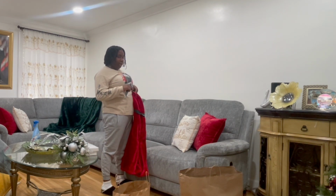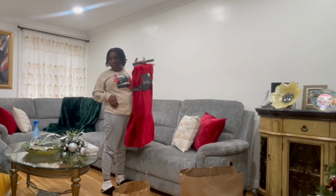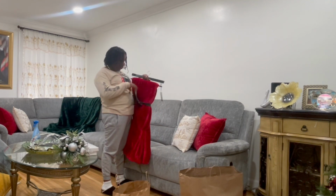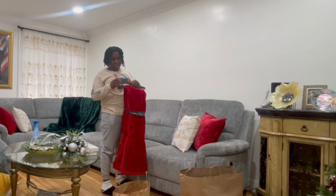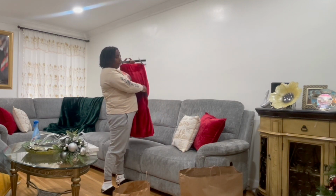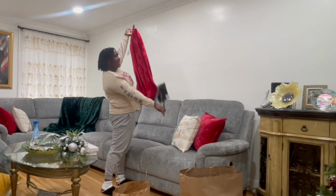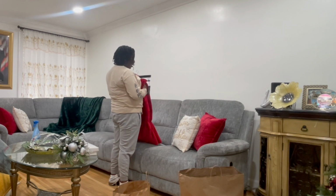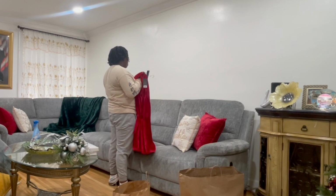And it's super hot. But is this red throw so nice? Again, Marshalls, $20. Wait, we have more pillows. I forgot, guys. I totally forgot. I'm gonna get them. It's in the other closet. And I'm like, I know we have more pillows. We definitely have more pillows, guys. I'm not done.